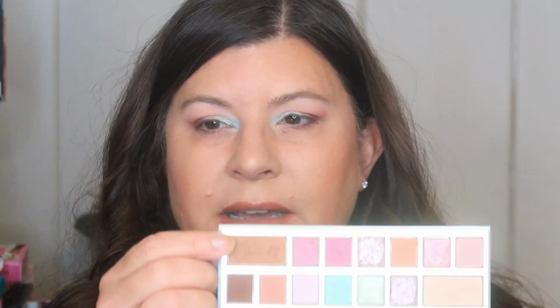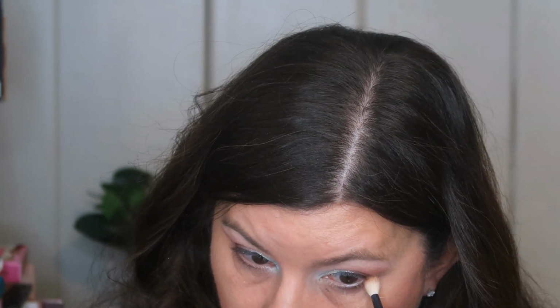I'm gonna grab the shade down here, which is a little bit more of a softer brown on the Too Faced side. Bringing this up a little bit more into the crease, and then I'm gonna take a little bit of it down below. Yeah, I mean, it's there. As I'm going, I'm kind of disappointed with Too Faced here.